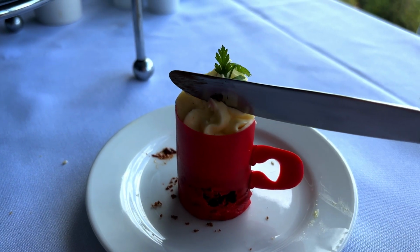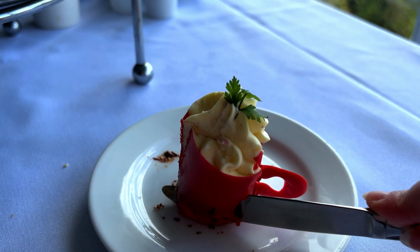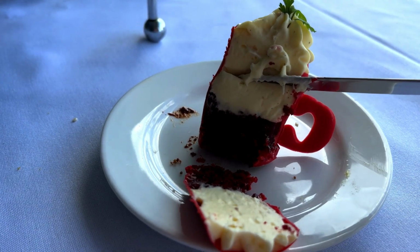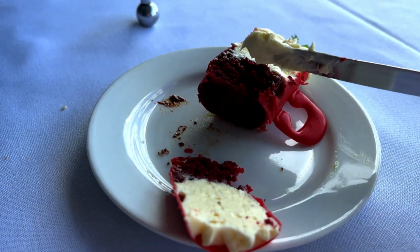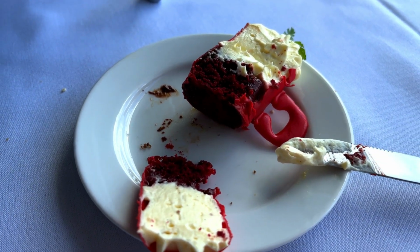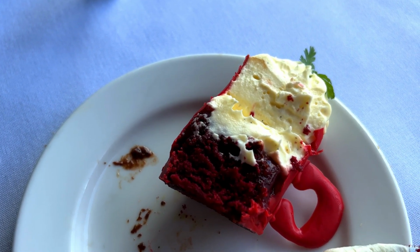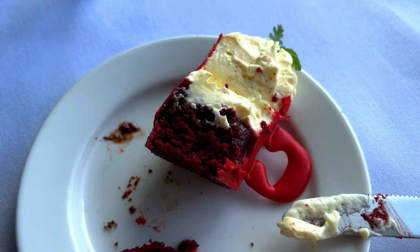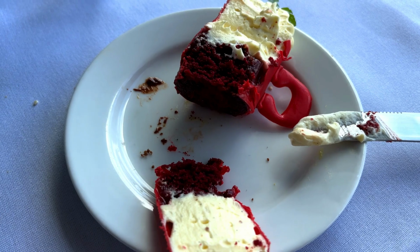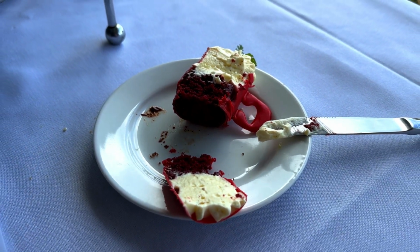So let's try and cut into it. Oh yes, it's very soft. But yeah, so you can see the red velvet cupcake, and there's a decent amount of frosting as well, which is always good. I quite like equal parts cupcake to frosting usually when I have cupcakes, and this is kind of a novel way of laying it out.